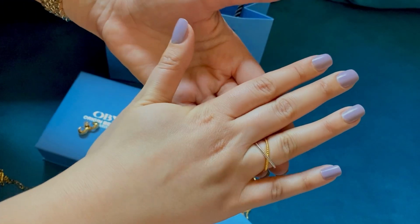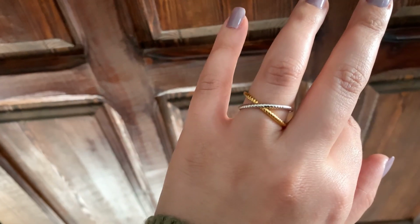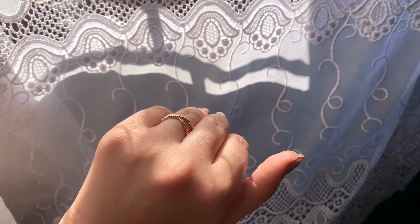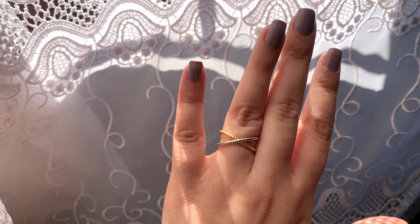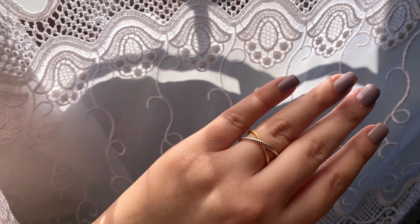You can pair it with other dainty rings for a stacked look, or wear it alone to really let its design shine. I think it works beautifully with both formal and casual outfits, adding a touch of sophistication to any style.